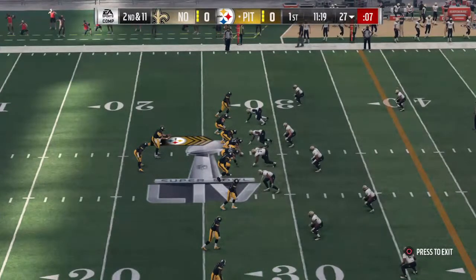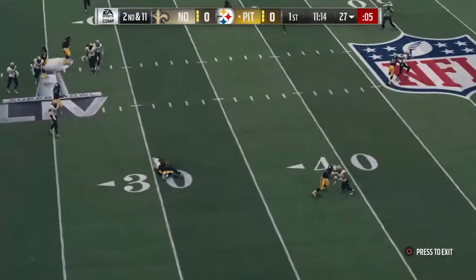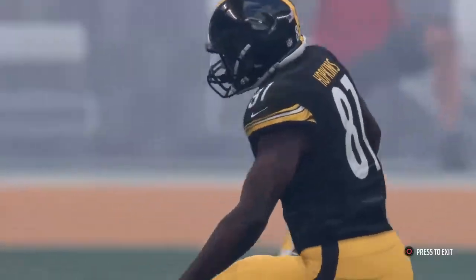Green 39! Green 39! They'll look to throw here. And he's able to get out to the 32, brought down there. That catch good for 5.